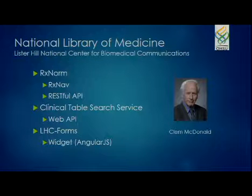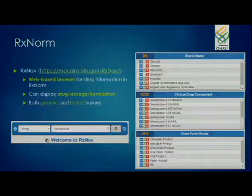Clem McDonald is an amazing person, more energy than I'll probably ever have. But he went over at least 3 things that I'll talk about. One was RxNorm, which is a drug database. The other one is Clinical Table Search Service, and it all kind of ties together with their LHC Forms. RxNorm is, like I said, a collection of databases of a lot of drug information, really useful.